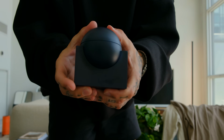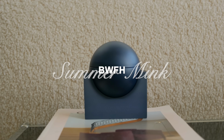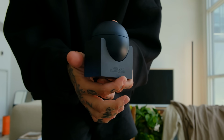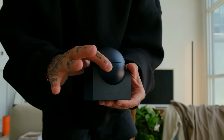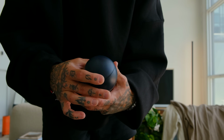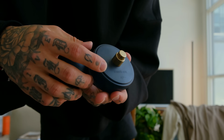So this is called Summer Mink, and it's from Better World Fragrance House, which is Drake's fragrance brand. Might be hard to see, but it says Better World Fragrance House, and then it says Summer Mink. It also comes in this stand. This is just a little display stand, and then this is what the fragrance looks like. I love the colors. It says Summer Mink right here as well, and then Drake's signature. And it's a decent atomizer. It smells good. I'm actually surprised.